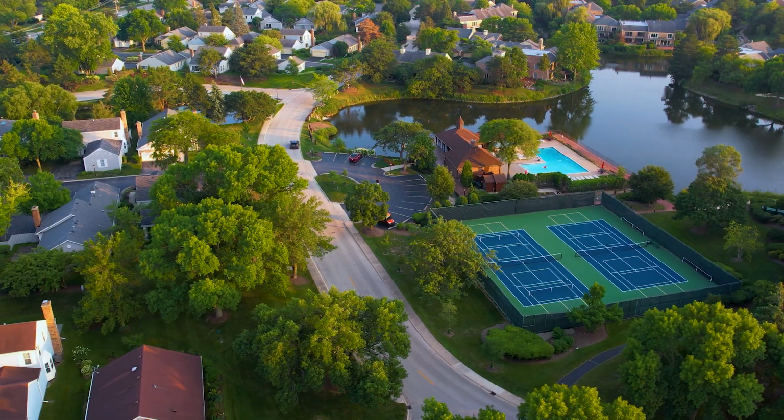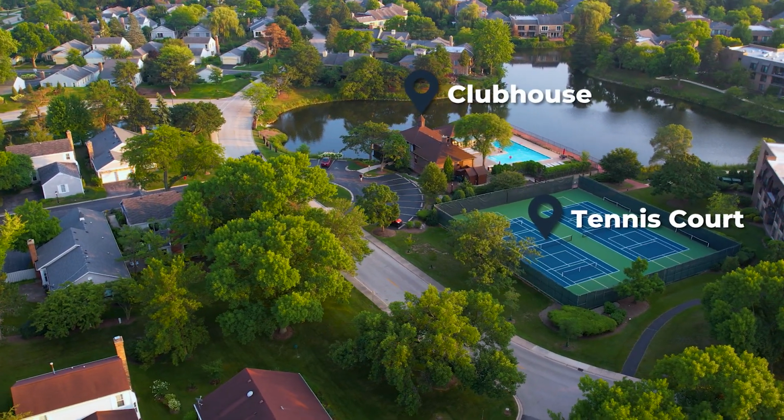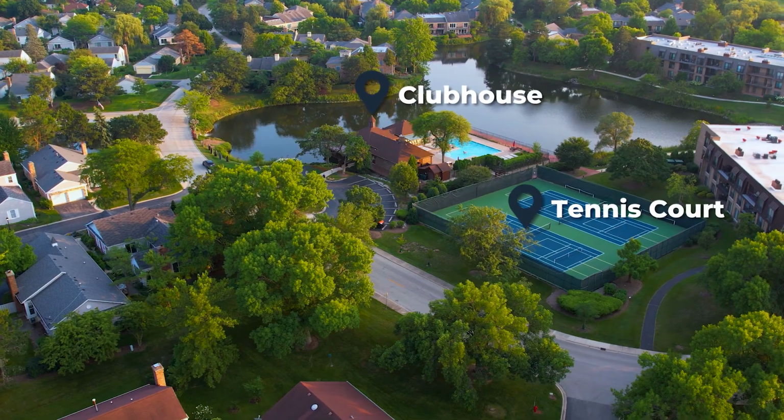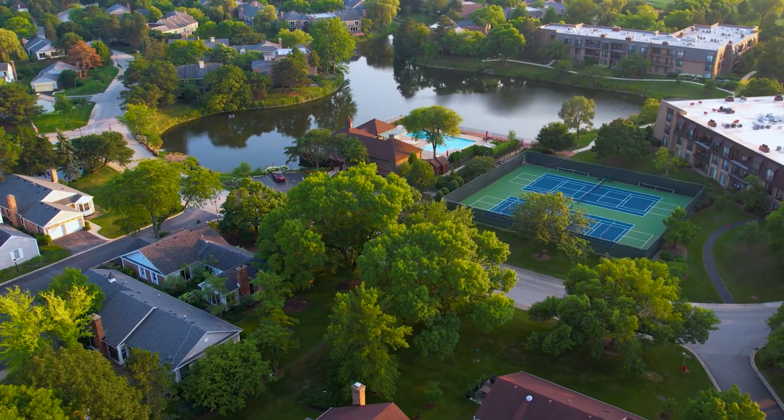They also have tennis courts that are really well maintained. In addition, they do have a community clubhouse where you can go in there and play cards, and you can also rent it out for an event or something that you want to do for your family. I will tell you that when my parents lived there, my kids would love to go over and look at the fish in the pond and just to hang out. It's just a beautiful, beautiful location.